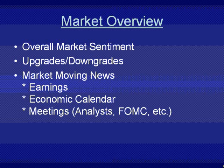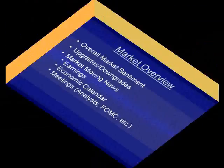We want to look at the economic calendar and see if there's any economic data coming out. Also check to see if there's any meetings. Sometimes, especially a lot of the drug companies have analyst meetings. Every 6 weeks we have the FOMC policy statement meeting. We want to see if there's anything going on that day so that we can adjust our trades because it may be affected by what's being said. Now what I want to do right now is go ahead and show you a couple places that I go to get this type of information.